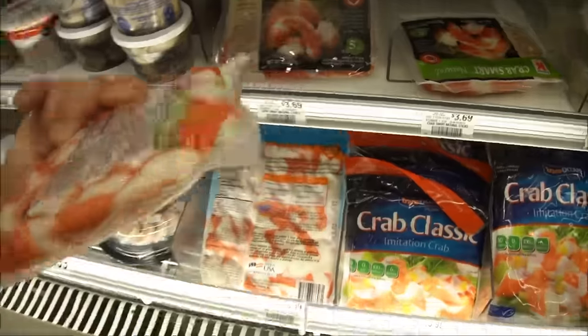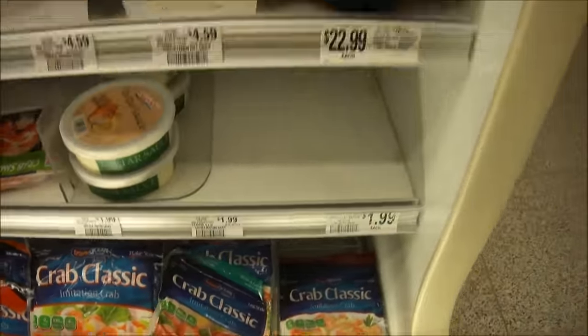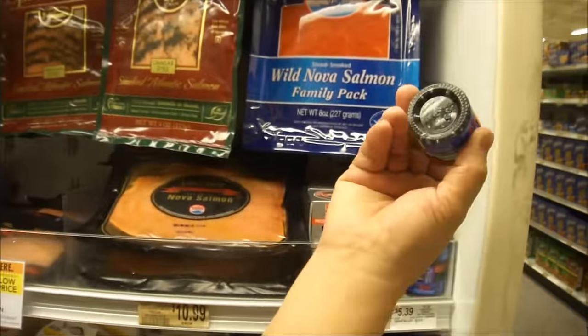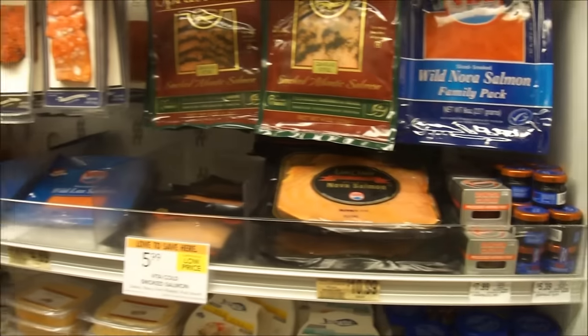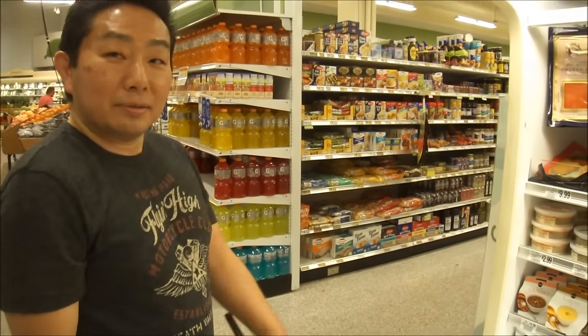With some crab and avocado, California roll. You can make some roll with this. And they have caviar, a black one, and another red caviar. So, great. Something you can buy from the Publix local market.